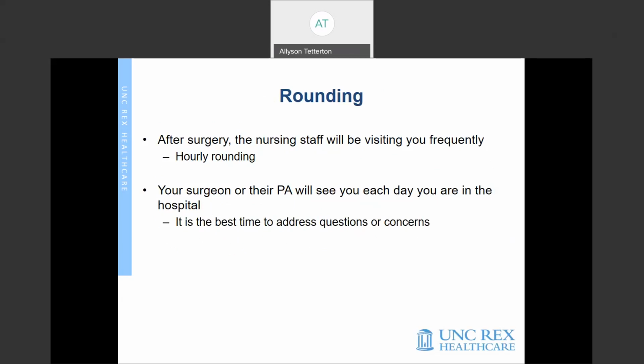Rounding will be done by the surgeon, the nursing staff, and nursing assistants after your surgery. You will be visited frequently during the hours so that we can make sure that you are not experiencing any of the post-op complications that we will discuss shortly. Your surgeon or their PA will see you each day you are in the hospital. They do arrive early, typically between 5:30 and 7 o'clock a.m. So if you have questions or concerns that you would like to share with your provider, please make sure that you are ready to do so between 5:30 and 7 a.m. This is the best time to address questions or concerns.